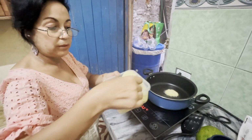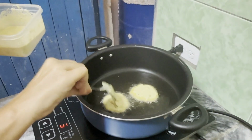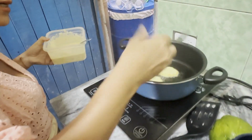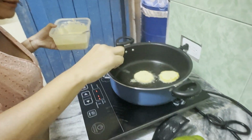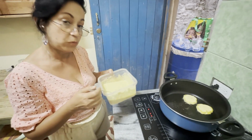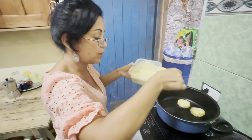I am going to take a spoon like this. It's the spoon we use here in Cuba for soup. Now my Chinese stove is telling me it's too hot, so I turn it off and it's still cooking. Look at this. You can make these fritters the size you love at home. If you want to make them bigger, the difference is the kind of spoon you're going to be using. You can also use the spoon we use to serve the soup, whatever you want.